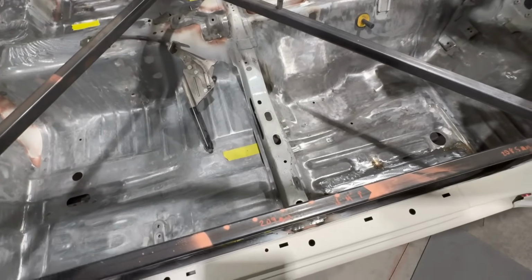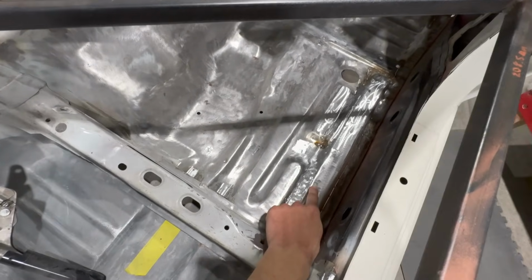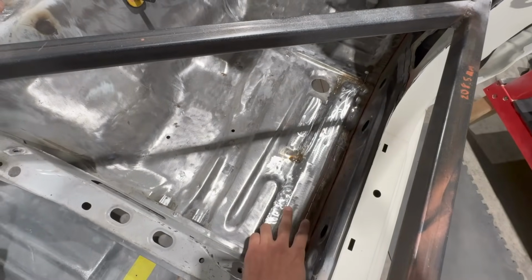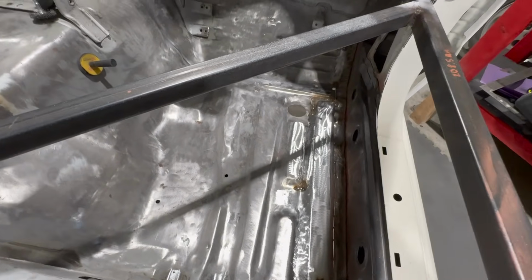So the most recent thing I've done actually is just replace this piece here in the floor. You can kind of see I've bead rolled a replacement piece that fills in this gap. I'm still welding it up a little bit, and it's coming out really nice.